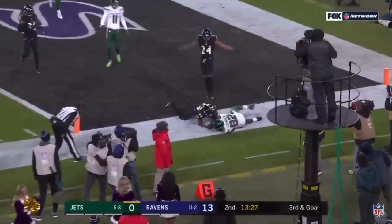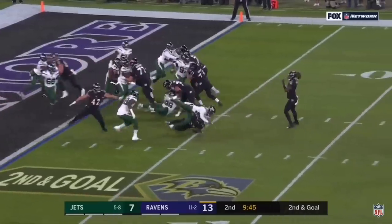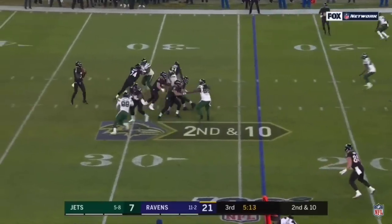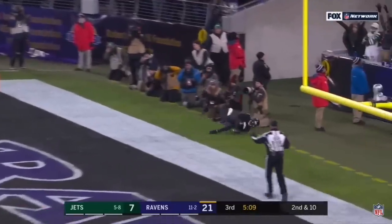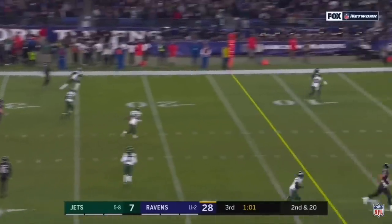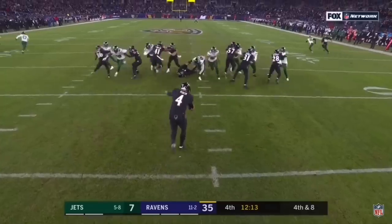Throws, pass is caught. A tight space. Jackson keeps, throws, pass, caught. Second down and 10. Pass to the end zone. Second down and 20 now. The pass to the end zone. Caught, first of the night.